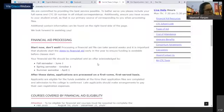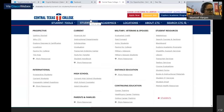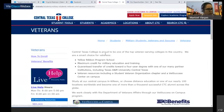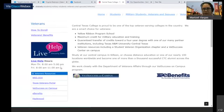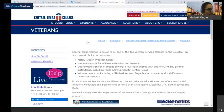So this is for the financial aid portion. Now, if you're a veteran, it's a little bit different. You can go to students again, then go to military veterans, and click on that. It's going to give you more information on how to apply and use your veteran services here at CTC. There's way more information here. Again, they have their own chat if you're not sure. It tells you how to enroll and what the benefits are.